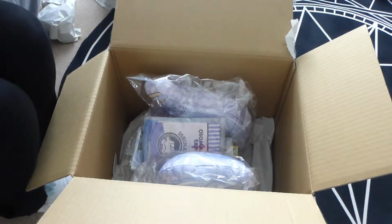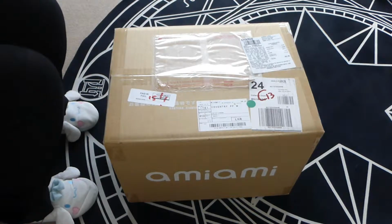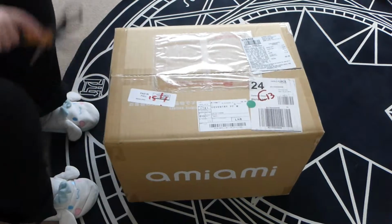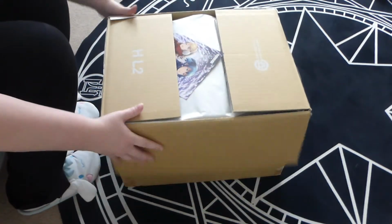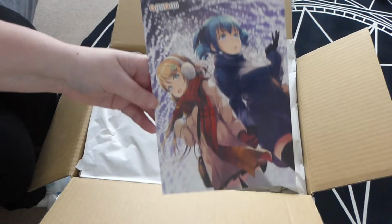Oh, look at all this. Hello, today I have November's amiami, which came after December's amiami. This is a big one. Oh, really nice snowy scene there.